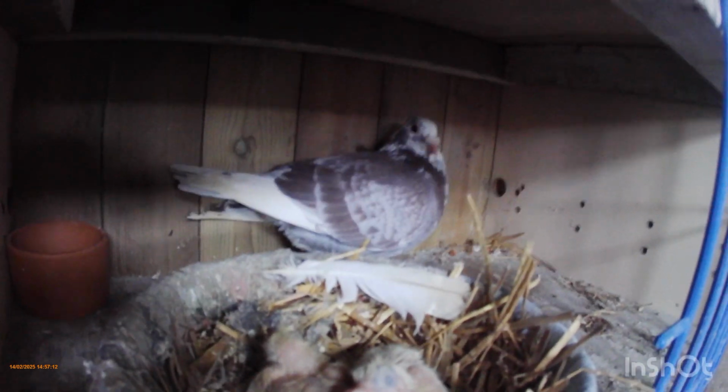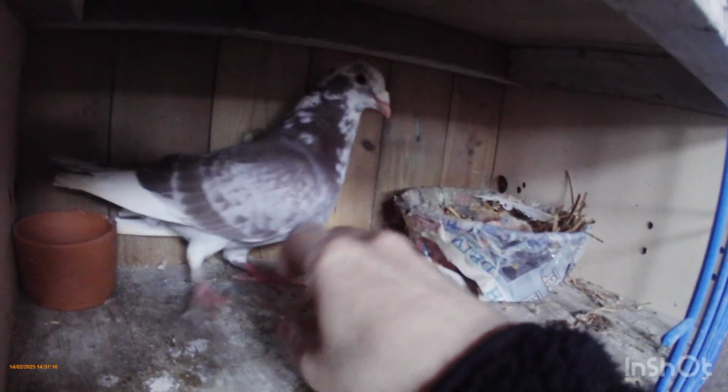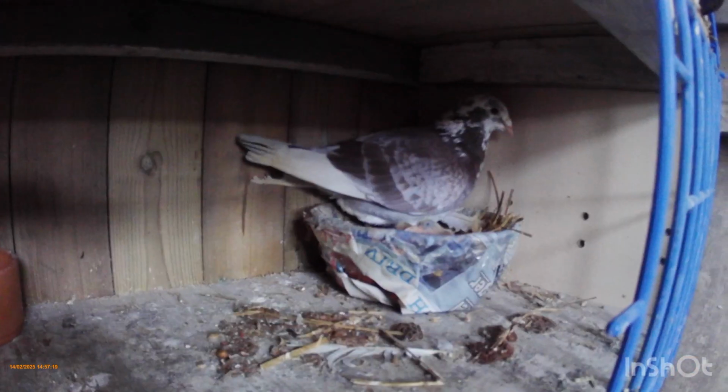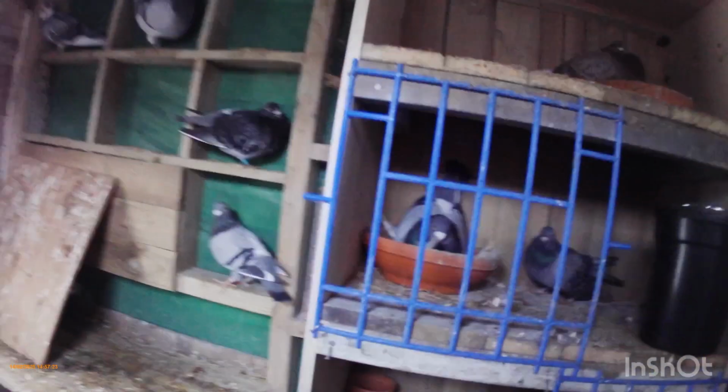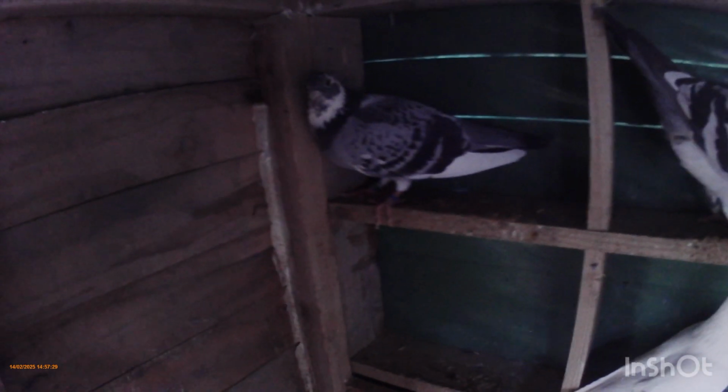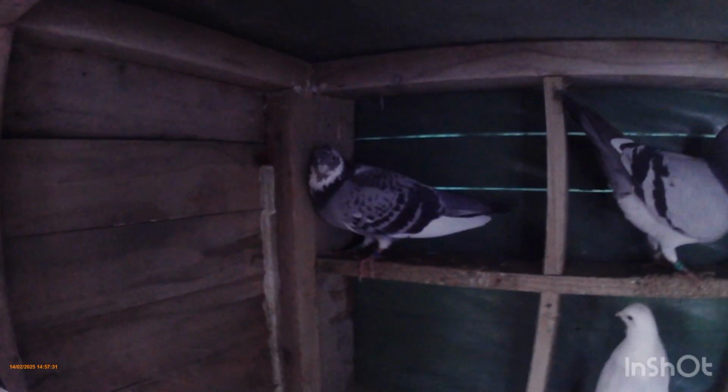So this is Dad by here, and I will just show you Mum if I let Dad go back on them. And Mum, I think, oh, there she is up in the corner here. Lovely check by Dad. So hopefully set of pied babies.